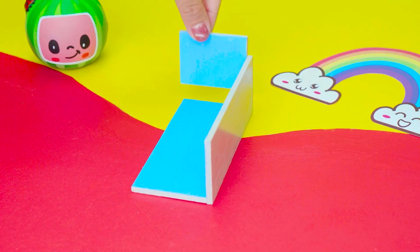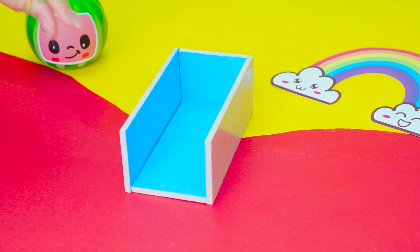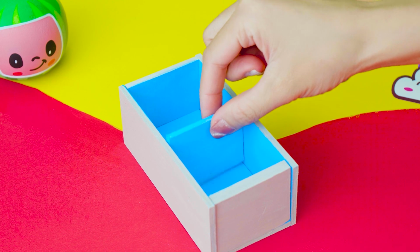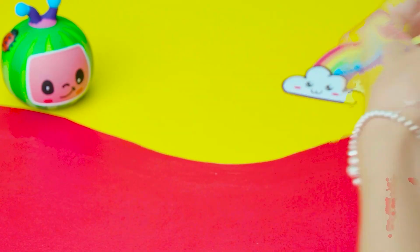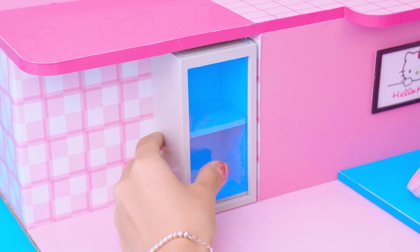Kitchen which have fridge, kitchen cabinet, speedtail dinning table, and dinning chairs. Catching blue foam mats to finish the fridge. Put it here. Do you see the fridge empty? Let me fill empty the fridge.